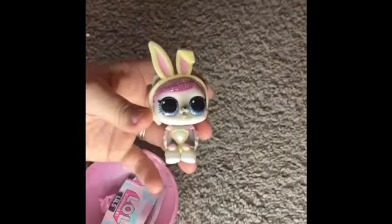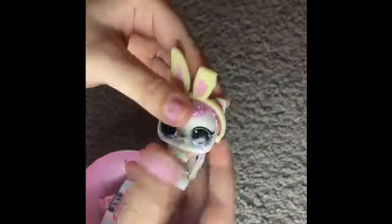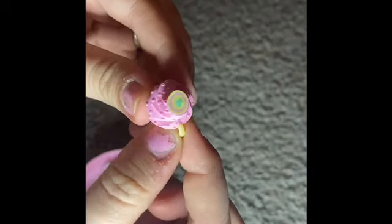I also collect some LOLs sometimes. This cute little kitty, with bunny ears. Comes with a little milk and a cupcake cup. This is so adorable.